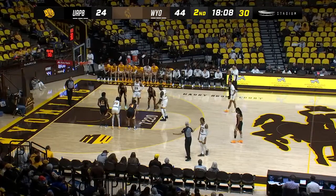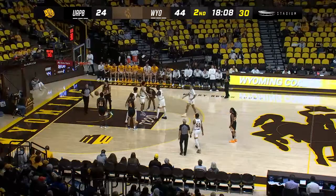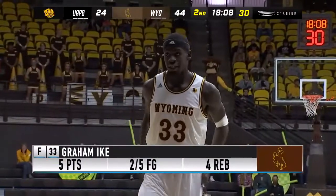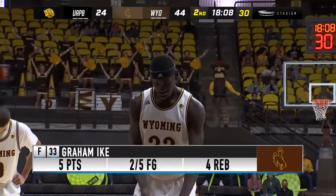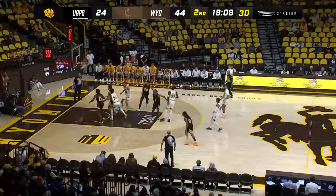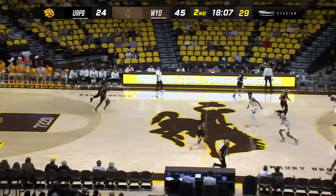And EK once again being aggressive in the paint, so he goes to the line for 2. First shot not good, but Graham Ike, just a sophomore, and Steve, he has a very bright future here in Laramie. Last year only played about half the season, coming off a torn ACL. Appeared in 12 games but had 11 points per game his freshman year.